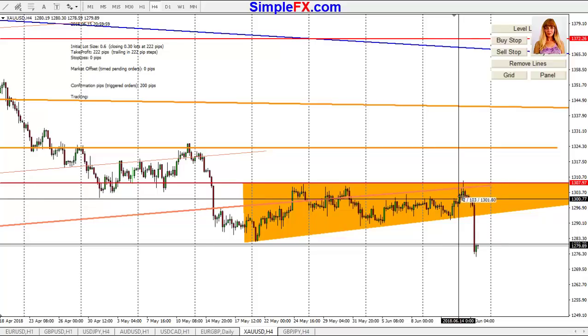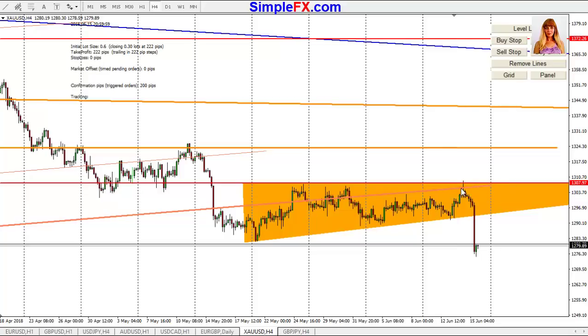It's exactly what I did. I placed the buy order, and it was still 60 pips. You see, about 60-70 pips up. So not bad here, and I did not catch all this movement.